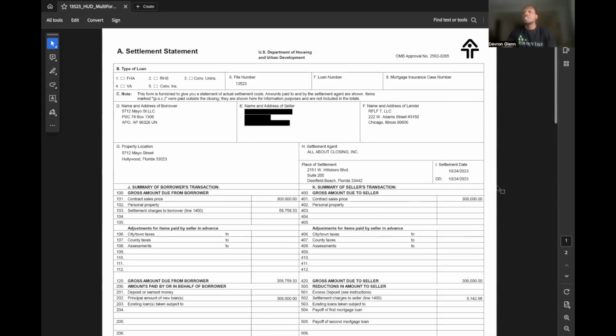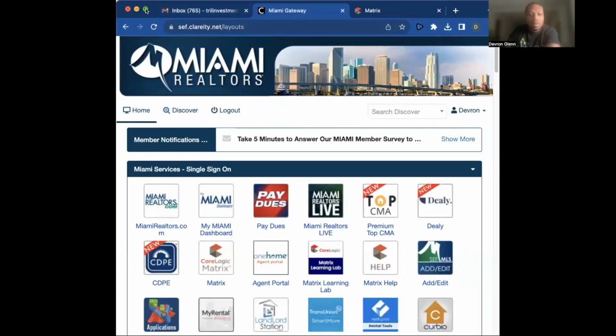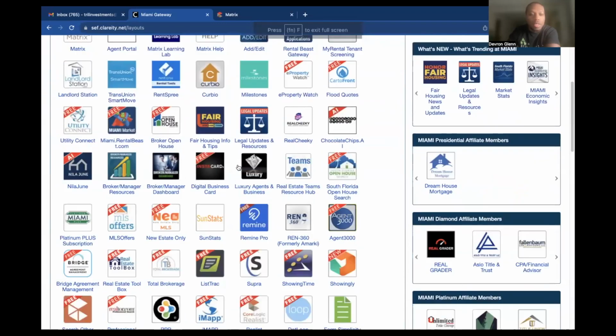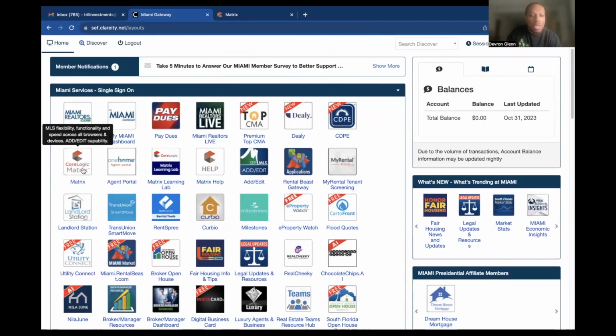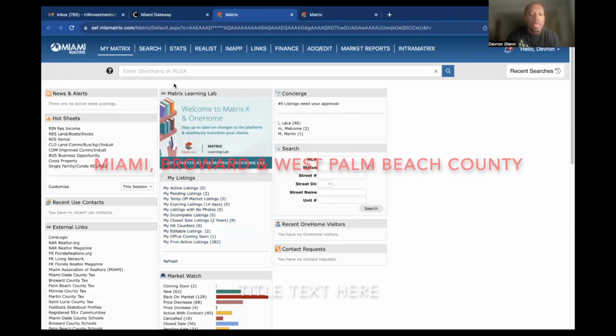Now let's move on to comping the property. So let me share my screen here. You guys should be able to see this now. Hopefully you can see it. Anyway, this is the Matrix, the Miami Realtors system. I am a licensed realtor, so I have access to the MLS. When I go into the Matrix, this is how I'm able to comp the properties throughout Miami, Florida, Fort Lauderdale, and Broward County.